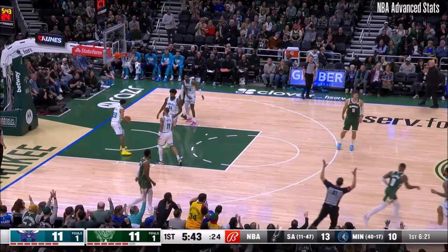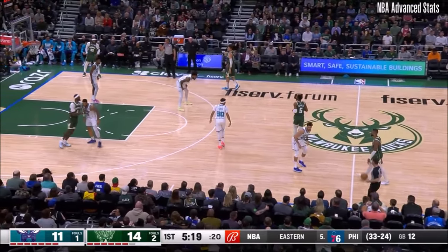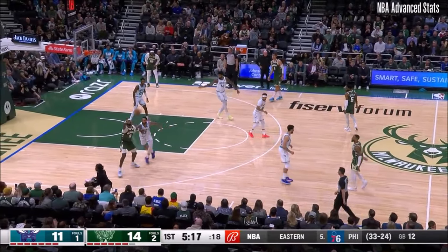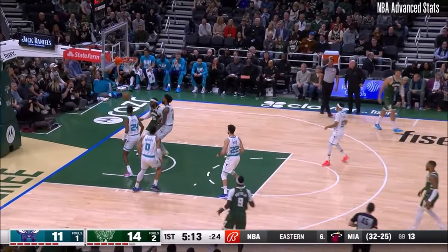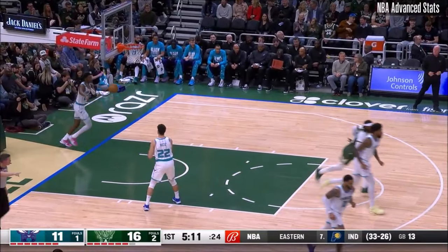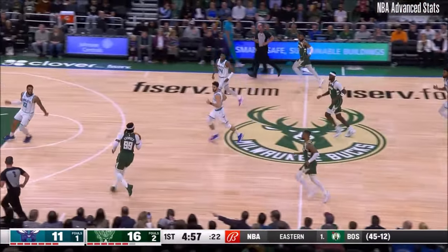Dame loses his defender and finishes like that. Got him on skates with that move. First turnover here for the Hornets. Dame directing traffic. You saw Giannis is on the bench during these last few possessions. Bobby Portis mid-range, nothing but net. That face-up jumper is just hitting nothing but twine when he releases it.